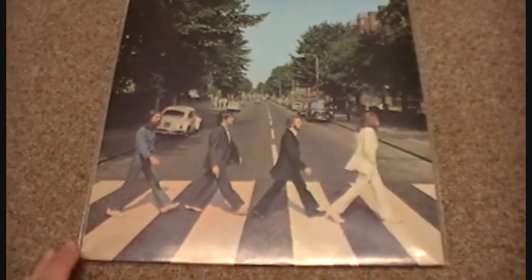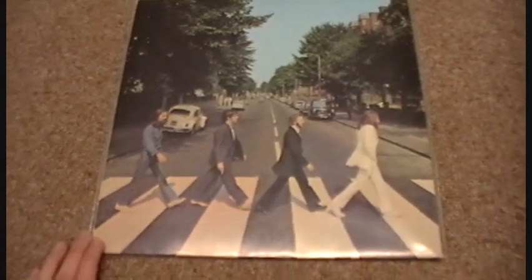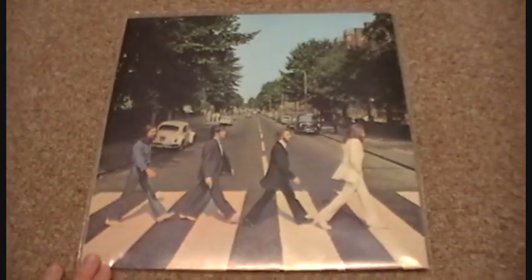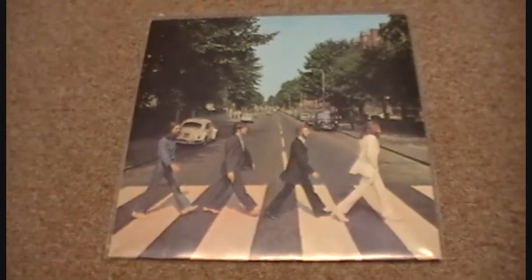And, of course, it was a huge seller, as always, and it's often regarded as the Beatles' greatest album of all time. For me, it's a tie between this album and Sgt. Pepper's Lonely Hearts Club Band.